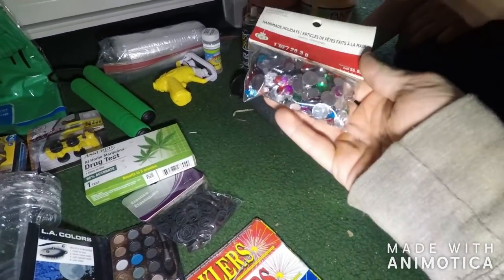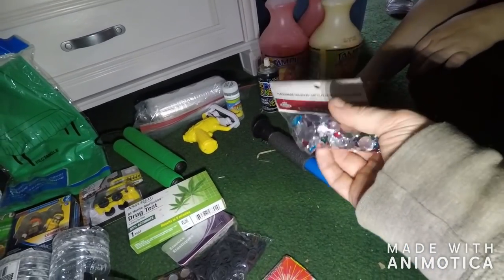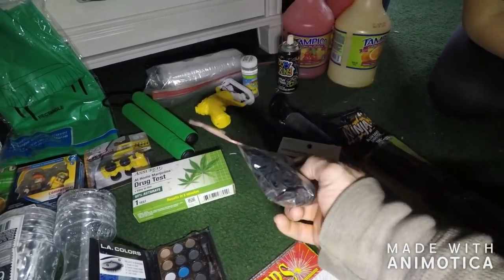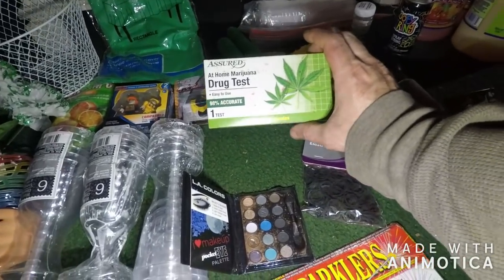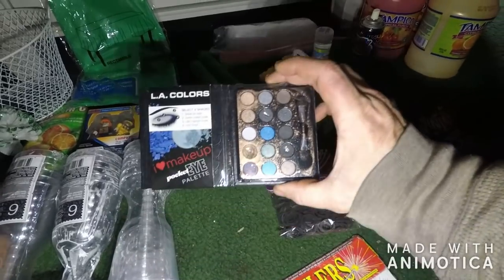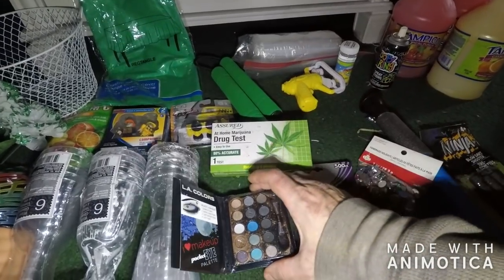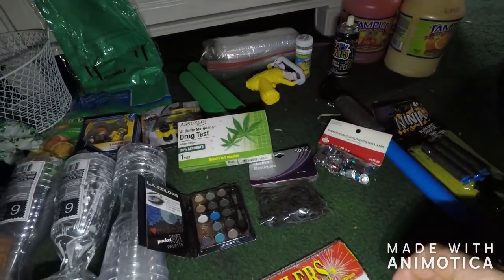Very nice. We got these gems. Oh, and we can fix that mirror thing with these. We was just saying we didn't have no gems. Got some rubber bands. Got a marijuana at-home drug test kit. Got this makeup kit. This is what got glitter all over me last night, I'm pretty sure. Some sparklers.